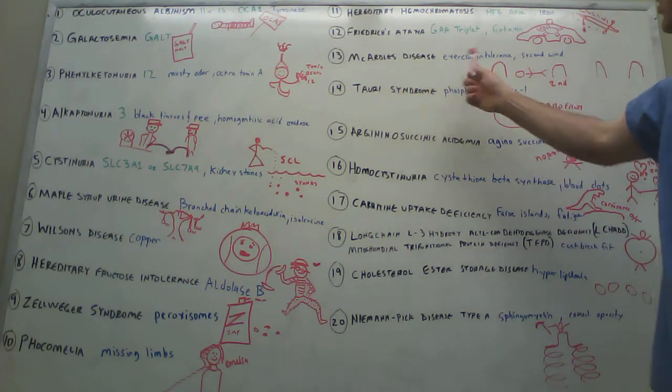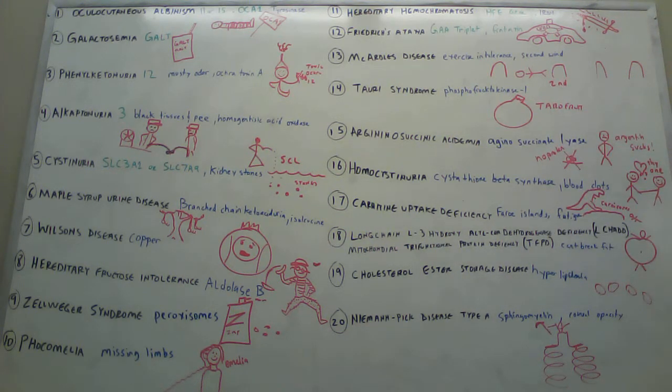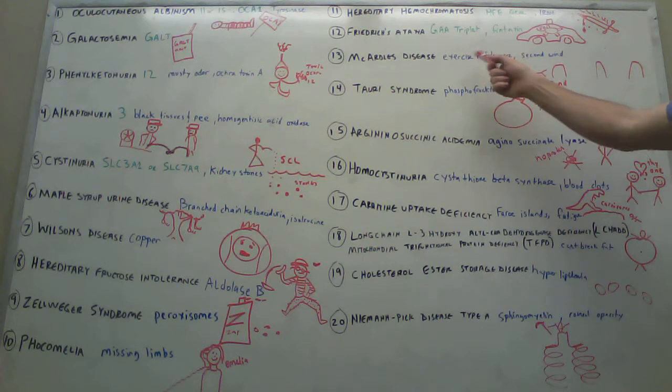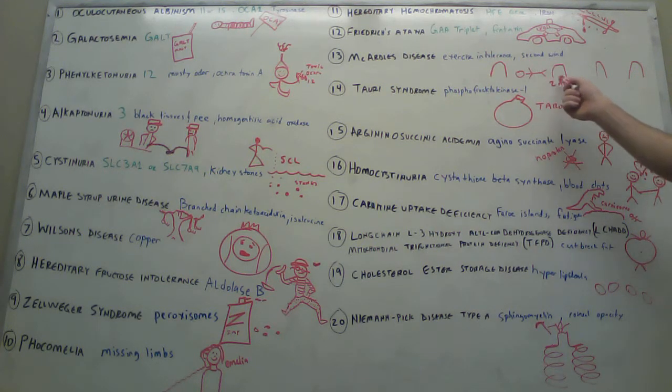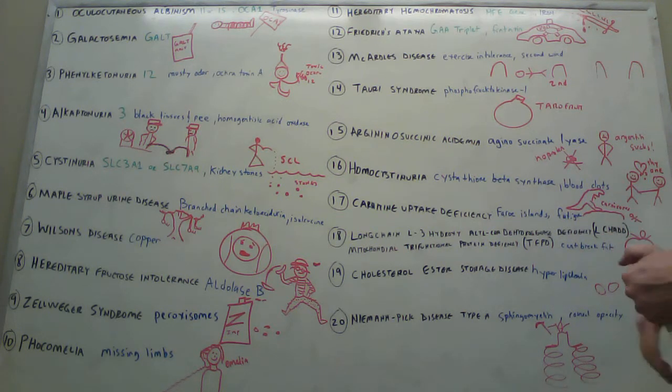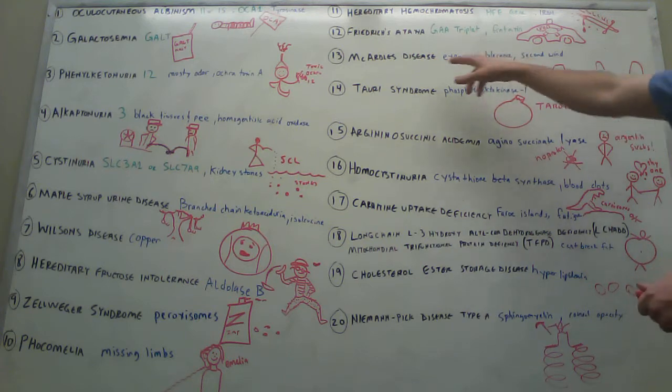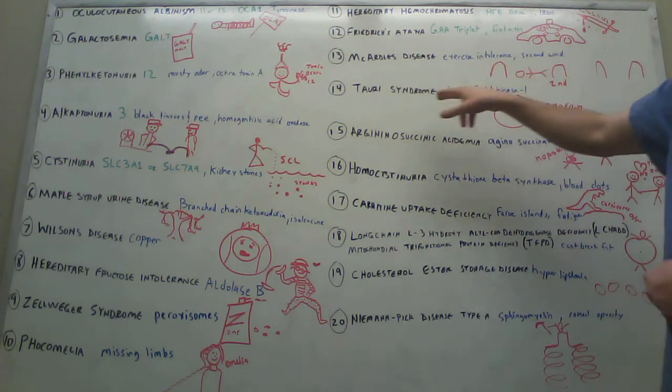Next, McArdle's disease, exercise intolerance. They get a second wind. So in this one, I've got this guy, he's trying to jump these hurdles, but he can't tolerate the exercise, so he falls down before the second hurdle. Same for him, apparently they get a second wind. I guess also he takes sucrose, that can help with that. But anyway, so here he is, exercise intolerance. McArdle's can't jump hurdles because he has exercise intolerance.